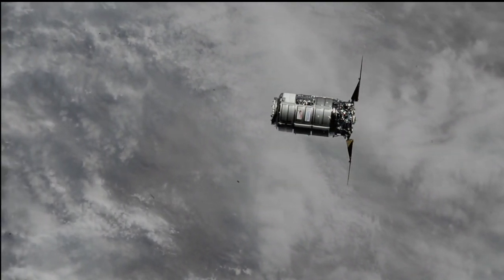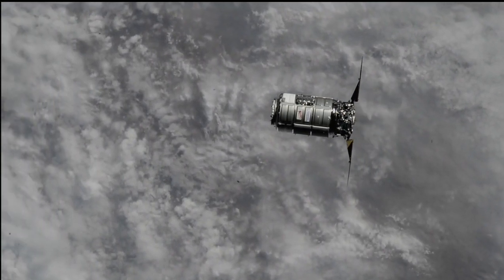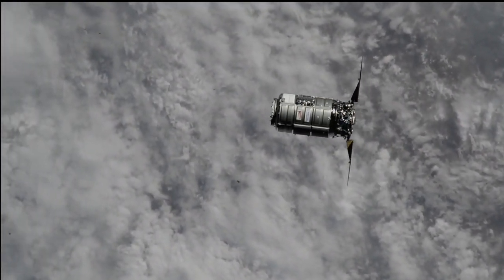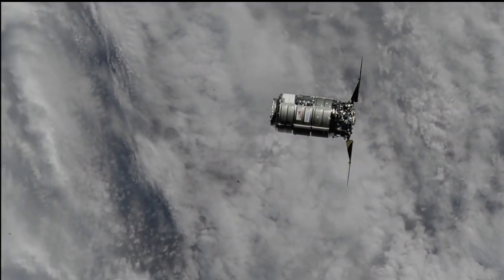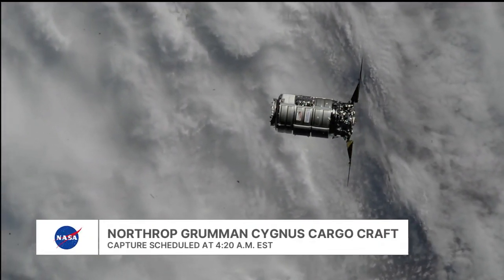We're now less than 1 hour away from our planned capture of Northrop Grumman's Cygnus spacecraft this morning, but it's important to note that capturing the spacecraft is just the first step in the process. Once Cygnus is in the grasp of the robotic arm, the astronauts have completed their job, but the work then continues.